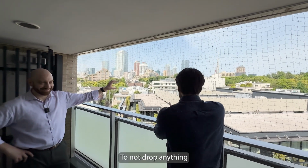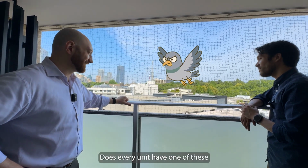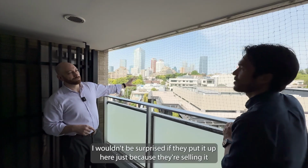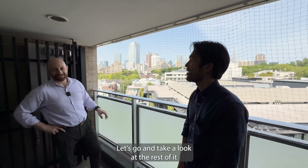These nets? To not drop anything? No, so birds and stuff don't come in and hang out here. Oh, really? Wow. Does every unit have one of these? I don't know if they put it in every unit. I wouldn't be surprised if they put it up here just because they're selling it. They don't want birds loitering when people come. They'll probably pick it out. Let's go in and take a look at the rest of it.